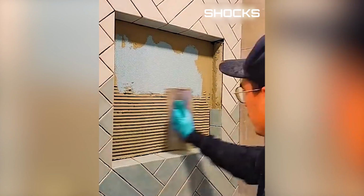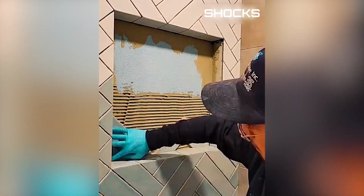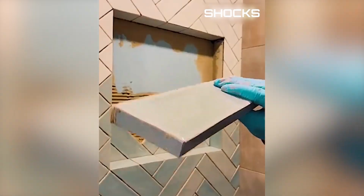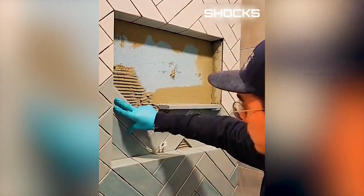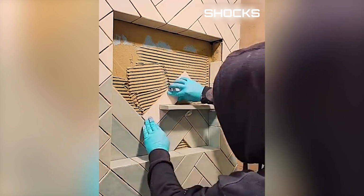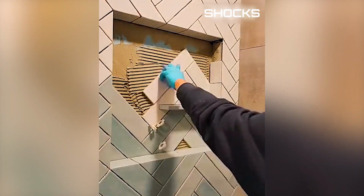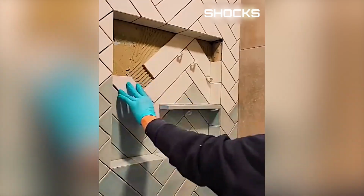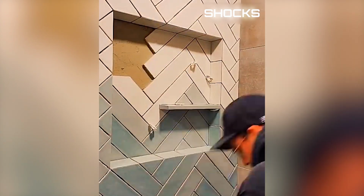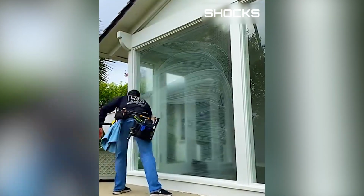Watch the tile of this shower nook get pointed and set with pro level precision. A dirty window is folded up and amazingly squeegeed by this crafty window cleaner.